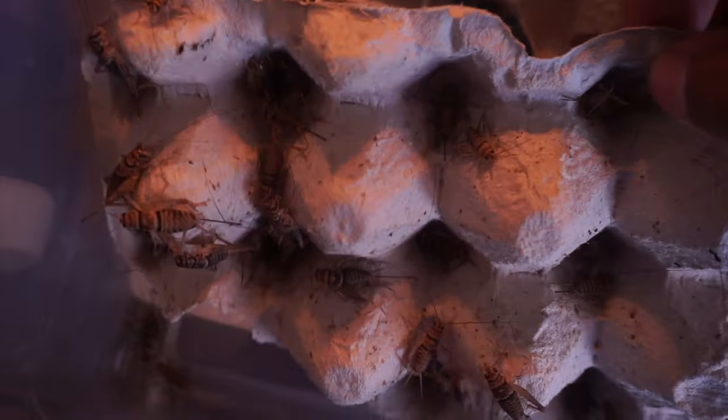But we have 1,000 crickets here. Just look at all that. There's some underneath here, there's some underneath there. This is just a lot. My reptiles are gonna go crazy for this.